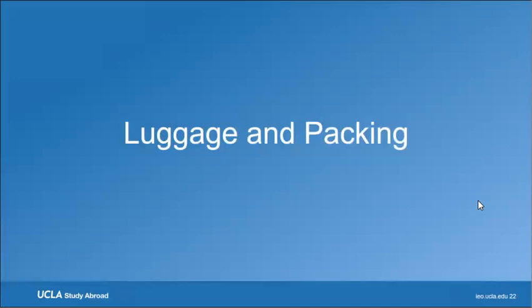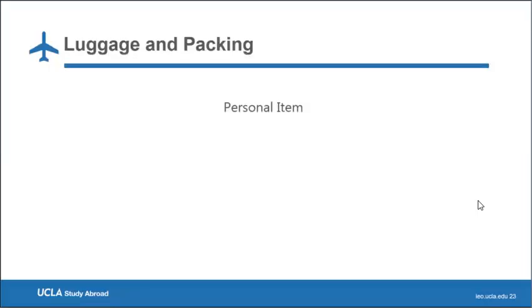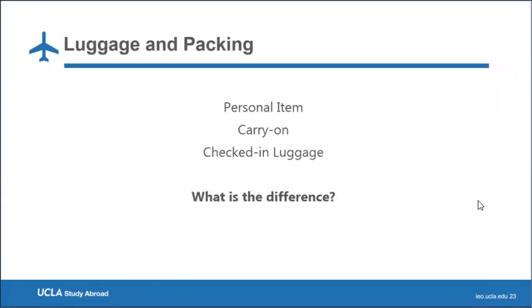When it comes to traveling both internationally and domestically, there are 3 general types of luggage that someone can take with them, anywhere to their destination. The first item is a personal item. We have a carry-on, and we have a checked-in luggage. So what exactly is the difference between these 3?